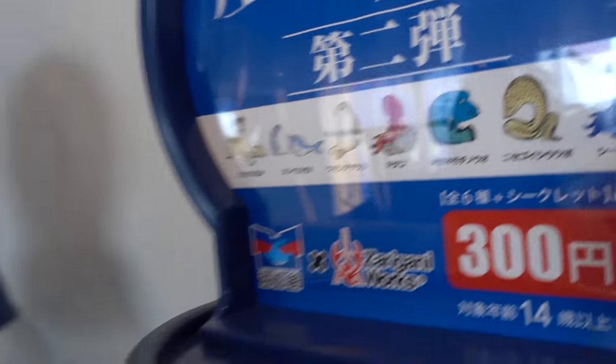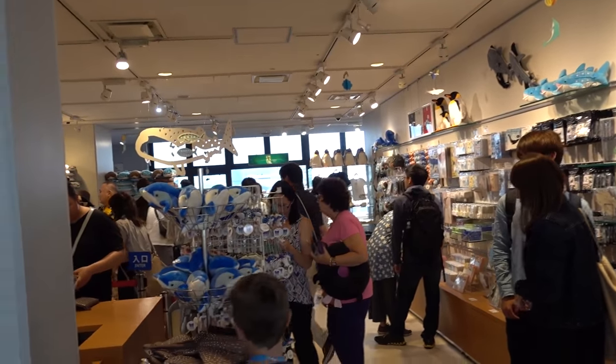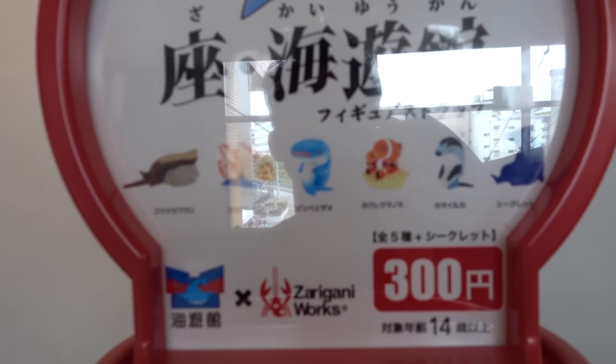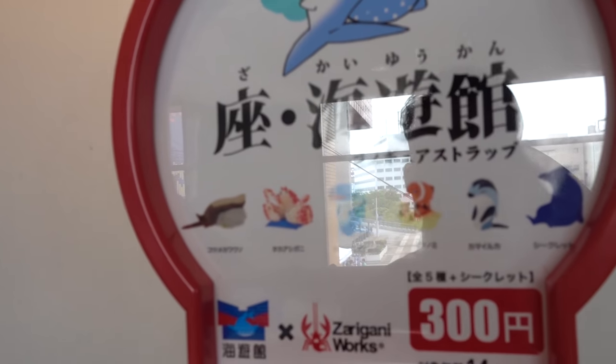So I got one of these guys. Let's check out that first set. So I actually bought something from here too. I'll use it for the channel. So here we have sea otter, crab, whale shark, clownfish, and there's a secret one, dolphin and a secret one.